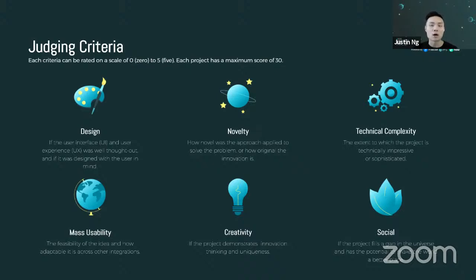Secondly is the novelty of the project, how original the innovation is. Next will be the technical complexity: what is the extent of the project's technical sophistication? We will also judge you on the mass usability, whether this particular project that you have created is adaptable across other integrations or has wide adoptability. Next is creativity, how unique your project is. And last but not least is the social impact, whether or not this project really fills a gap in the universe and has the potential to make the world a better place.